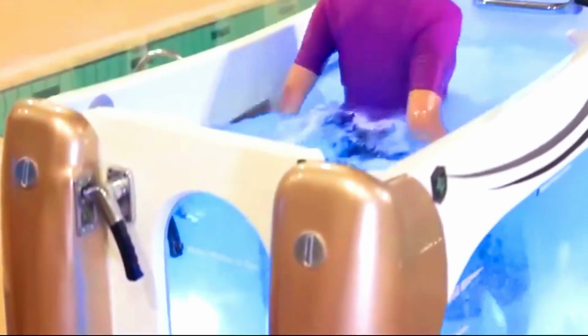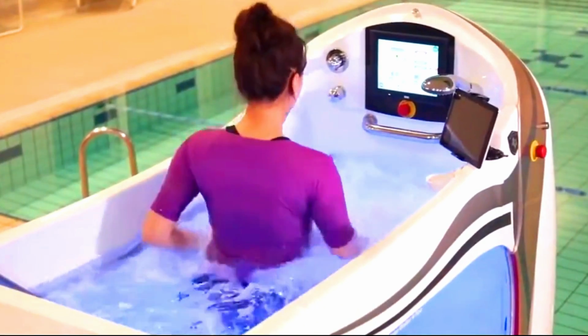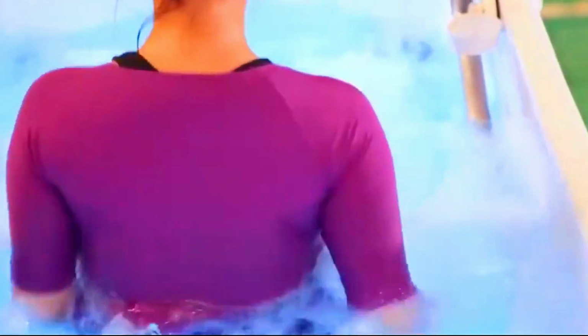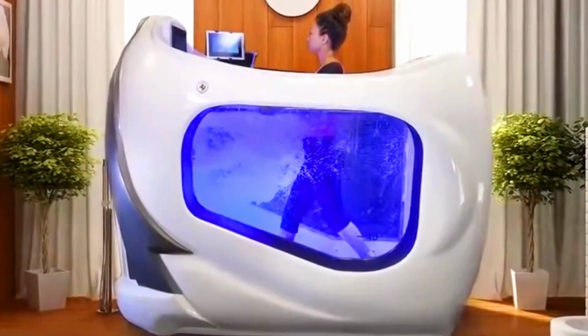This makes it a popular choice for people with injuries or joint pain. The relaxation spa features a microbubble warm bath, which can help to improve circulation, reduce stress, and relieve muscle pain. The body shower provides a refreshing finish. The Water Walker Spa is a versatile machine that can be used for a variety of purposes. It is a great way to get a low-impact workout, relax and de-stress, or simply enjoy a refreshing shower.